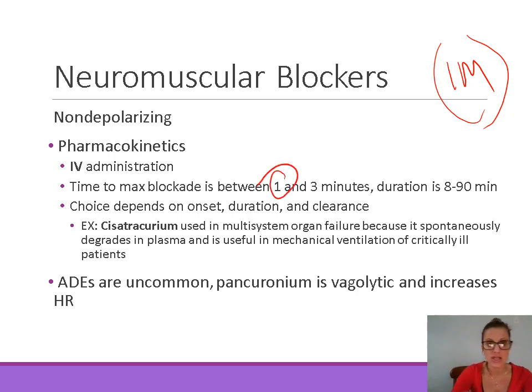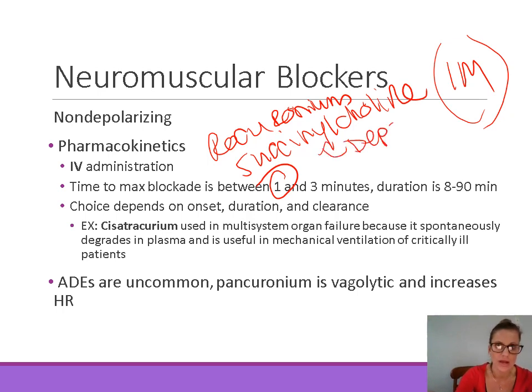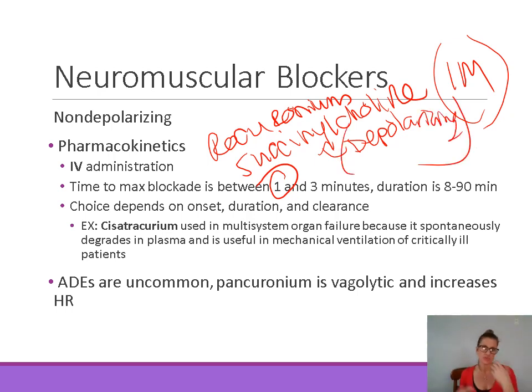The fastest agents, again, are rocuronium, and then also a drug called succinylcholine, which we haven't talked about yet because that's actually a depolarizing agent. We'll talk about it in just 1 second. But those two are the fastest acting, even less than a minute sometimes. So if you are going to do rapid sequence intubation in an emergency situation where you need an airway immediately, then rocuronium or succinylcholine will get you there the fastest.